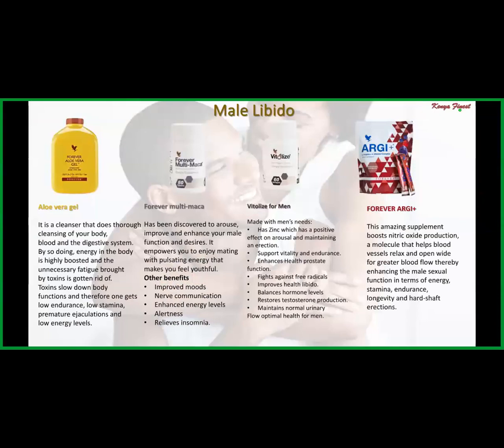So if your client has issues with libido, this is the pack that you should recommend, right? So we have aloe vera gel. It is a cleanser that does thorough cleansing of your body, blood, and the digestive system. By so doing, energy in the body is highly boosted, and the unnecessary fatigue brought by toxins is gotten rid of. Toxins slow down body functions, and therefore one gets low endurance, low stamina, premature ejaculation, and low energy levels. All right. So that is how toxins affect you.